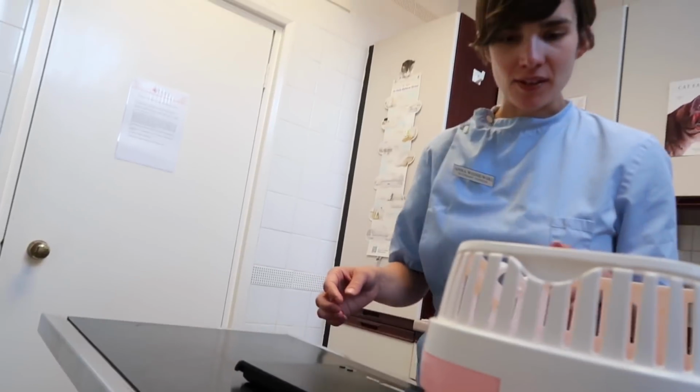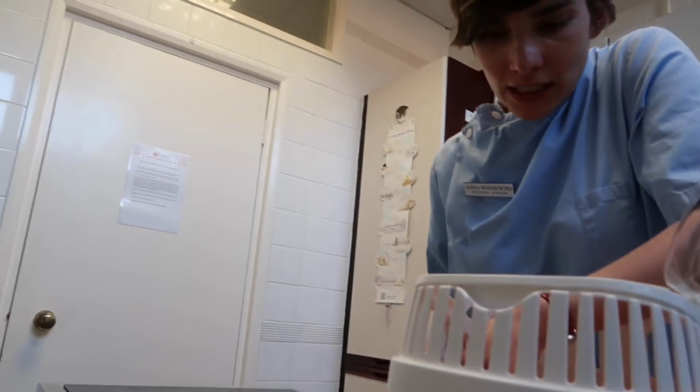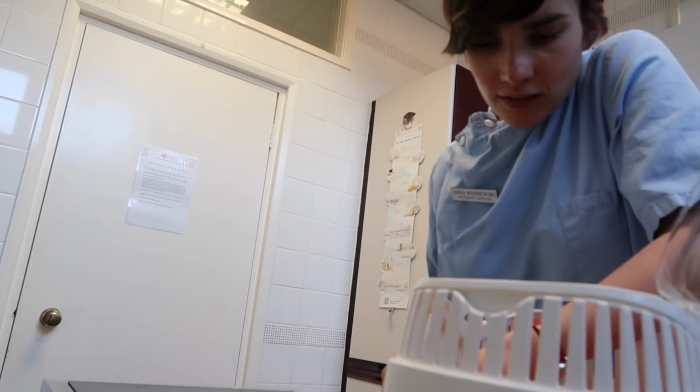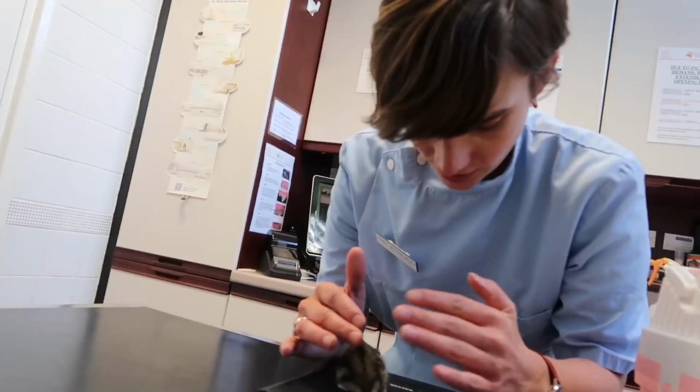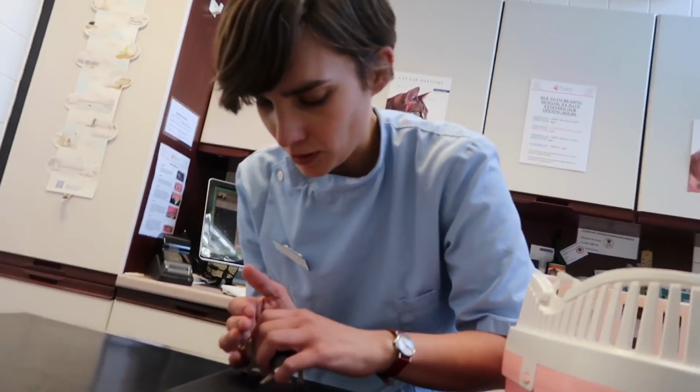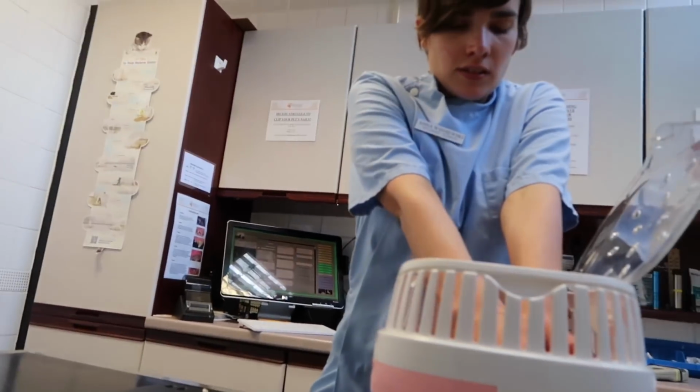So yeah, I'm still slow on everything, so let's weigh you. Hey monkey! She is quite friendly, but she's quite fast. Oh gosh, please don't jump off. 38 grams. I'm just going to put her back while I write that down.